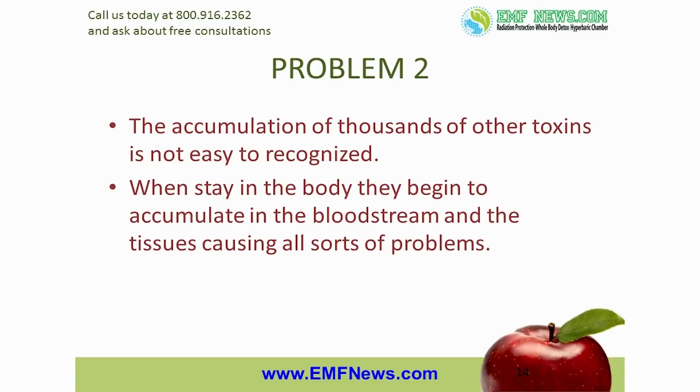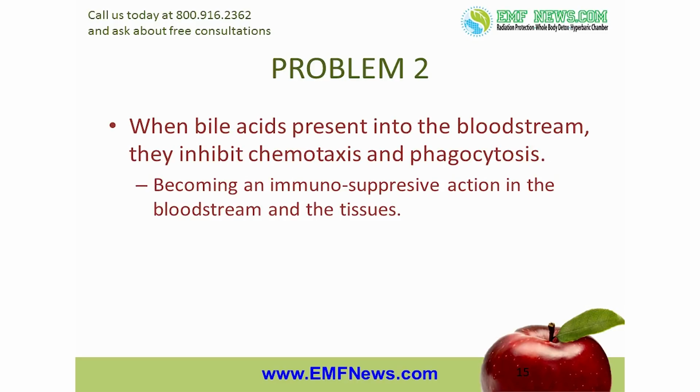The last problem we will discuss, that is caused by bile backing up into the bloodstream, has to do with immune function. As we said earlier, bile plays an important role in the immune system of the intestines by keeping it from becoming overly aggressive. Unfortunately, what's good for the immune system of the intestines is terrible for the rest of the body. Studies have shown that when bile acids are present in the bloodstream, they inhibit chemotaxis and phagocytosis. These are fancy words for how well white blood cells can locate, move towards, and swallow infectious microbes. Thus, what starts out as a beneficial immunoregulative action in the intestines becomes an immunosuppressive action in the bloodstream and the tissues. These are all effects of bile backing up in the bloodstream.